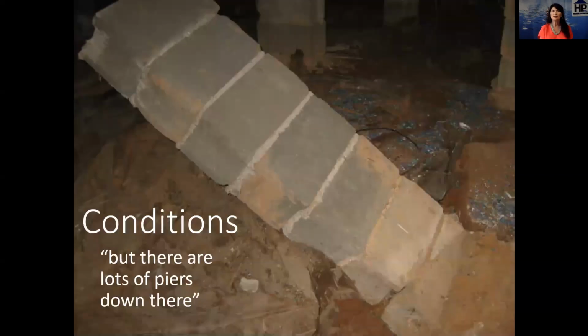The second reason that there are fewer failed listings is because we see conditions ahead of time. This actually came from one of our inspection reports. This is what their pier looks like in their crawl space. And so I want to ask you, when do you think that information is going to be most effective for your seller to have?